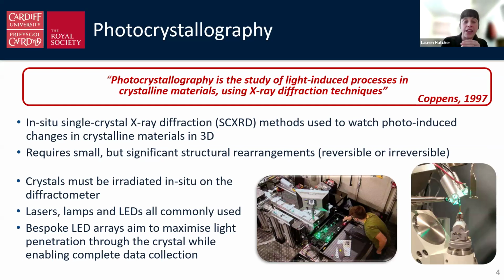Photocrystallography is an area of crystallographic research that's really been developed since the late 1990s. It was pioneered by Philip Coppens in America in the late 1990s, and he said that photocrystallography was the study of light-induced processes in crystalline materials using X-ray diffraction techniques. So it obviously involves us doing in situ irradiation of our single crystals whilst they're in place on the diffractometer.